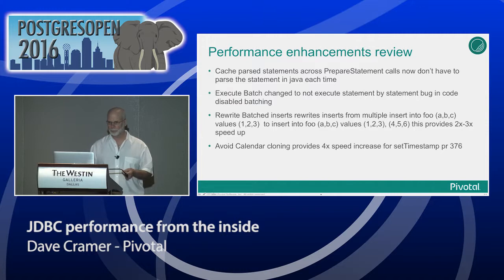So a bit of a review. We cache parse statements across prepared statement calls in the client, so that speeds up considerably. Execute batch is changed not to execute statement by statement. And a bug in the code disabled batching. The real big win here is rewrite batched insert. Rewrite batched inserts rewrites your inserts from multiple inserts into one row.